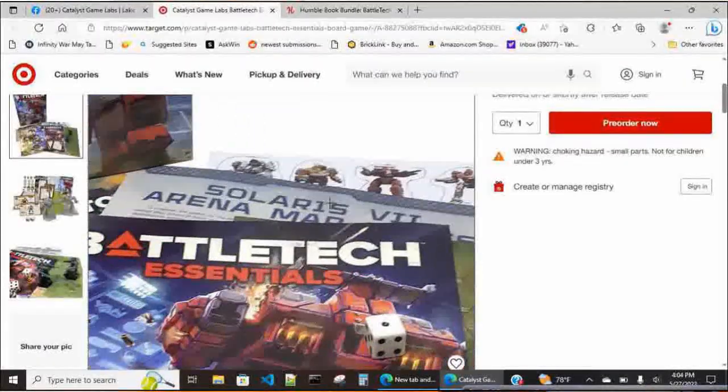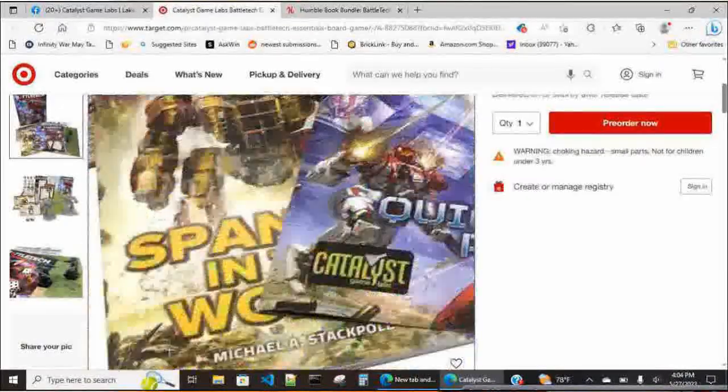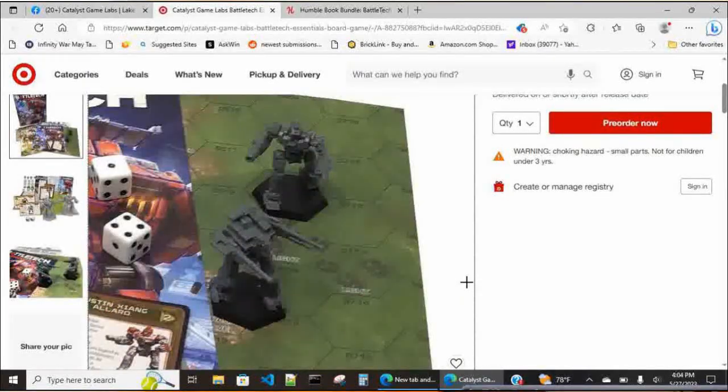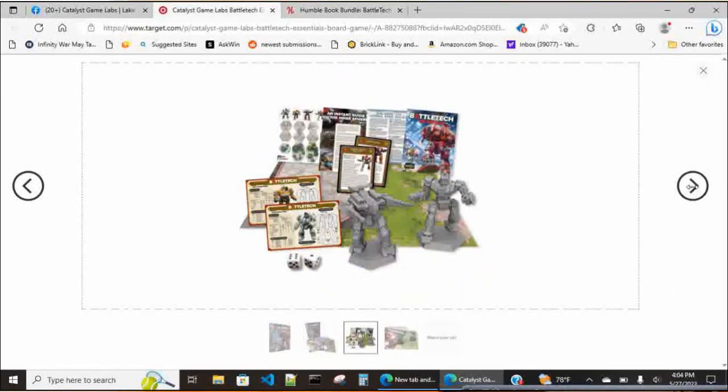We have a Solaris 7 arena map, which you can't really see much here in this picture. Okay. So, and also the larger record sheets, not just the cards, for classic BattleTech. Here you can see the record sheets a little better. There's more of the cutouts.